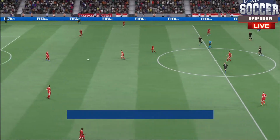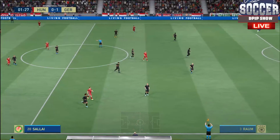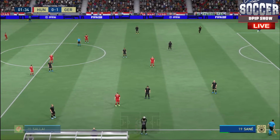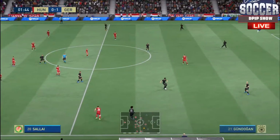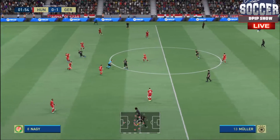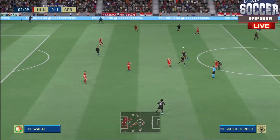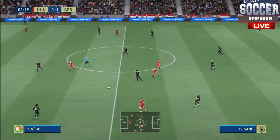And the ball is moving once more. How important will that opening goal prove to be? It has gone over the touchline for what will be a throw-in. Well, he stopped them in their tracks. Strong play here. They couldn't maintain possession.